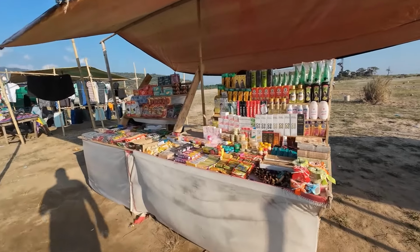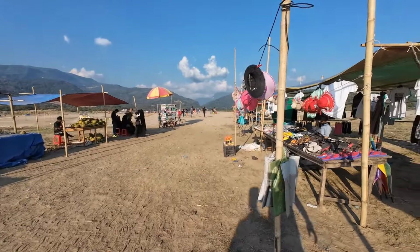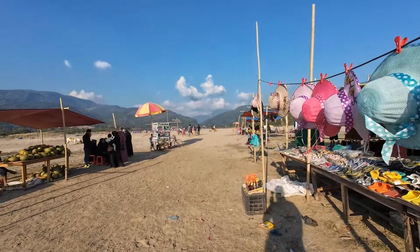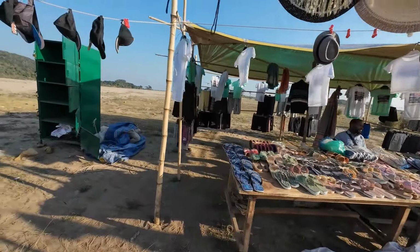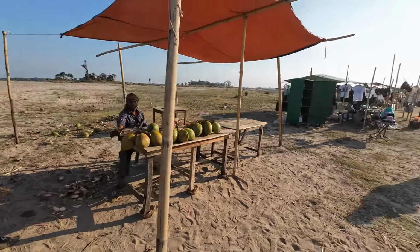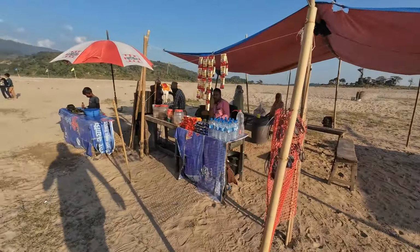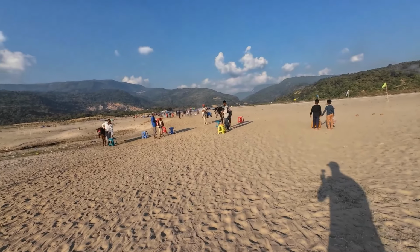Look at this. Nice. What we need to do is get to the other side. Oh, they got horses as well. Alright, cool, let's go. Check out these horses. Extremely hot. Coconuts. I must say, it's extremely hot. They're not really horses, they're more like donkeys.